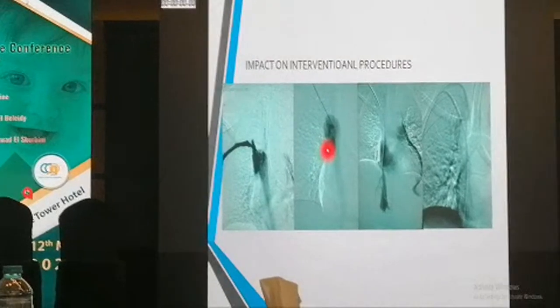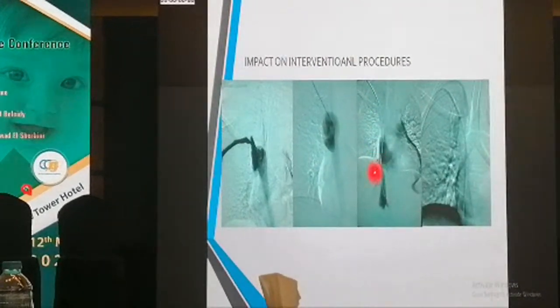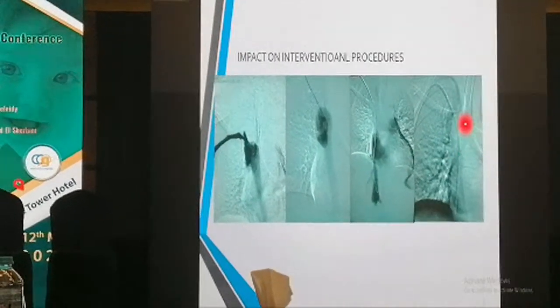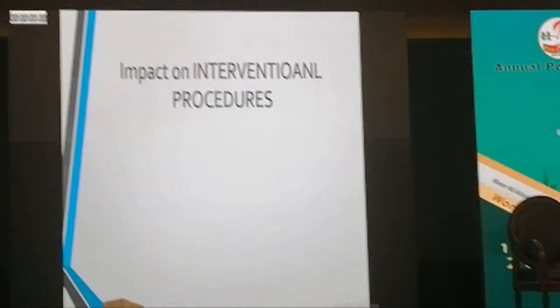near the cavoatrial junction, reflux of the contrast in the azygos vein, a successful recanalization of the SVC passing through the right atrium and into the hepatic IVC with placement of a permcath. These common cases are done at our unit. This is one of them.